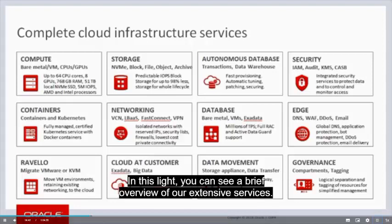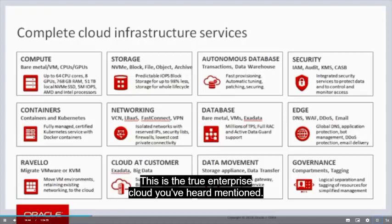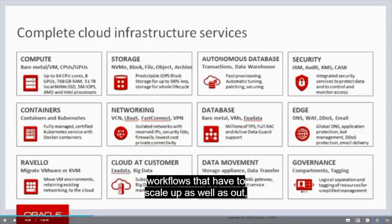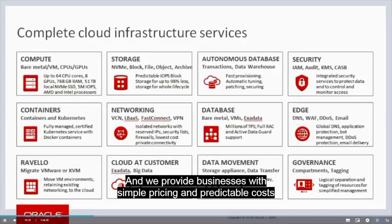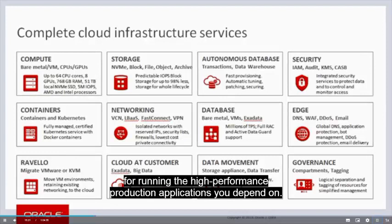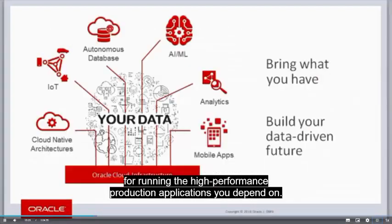In this slide, you can see a brief overview of our extensive services. This is the true enterprise cloud you've heard mentioned. We don't focus on micro instances or VMs with time-sliced fractional CPU allocations. We focus on providing what business needs to run real production workloads. Workloads that have to scale up as well as out, workloads that may require the reliability of a solid traditional hardware infrastructure, in addition to the plan-to-fail approach of cloud. Workloads that need low latency access to storage and networks. And we provide businesses with simple pricing and predictable costs, instead of an arcane system that penalizes you for running high-performance production applications you depend on.